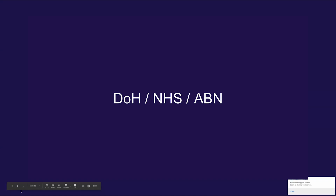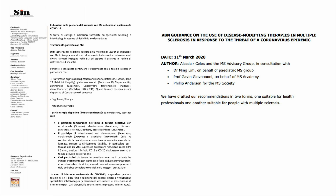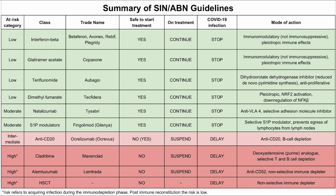Okay, so just to say to you that there have been some guidelines put out. The Italians broke first, and they put out their guidelines, and the ABN came second. Essentially, they're in line with each other. And there's just been an update today from the ABN saying that NHS England are going to allow us to use natalizumab more freely in terms of its actual European Medicines Agency label. So you don't only have to have rapidly evolving severe disease, we are also going to be able to use it in patients with highly active disease, simply because we think that natalizumab is a safer option than some of the other immunosuppressive therapies.